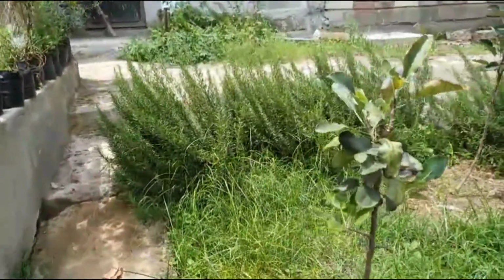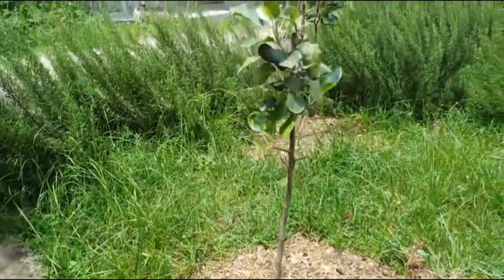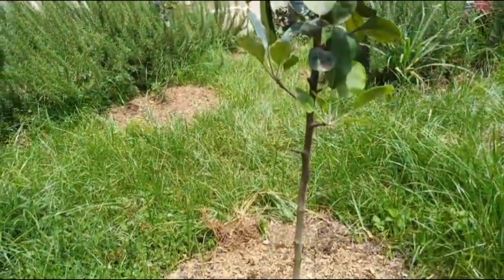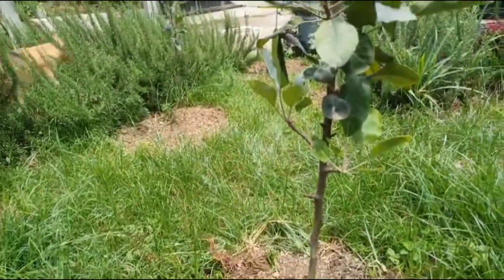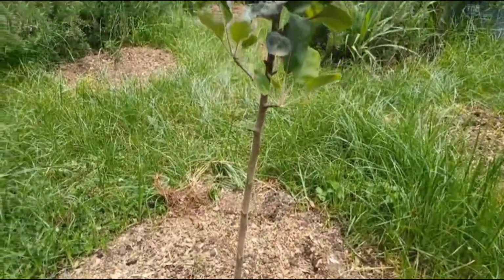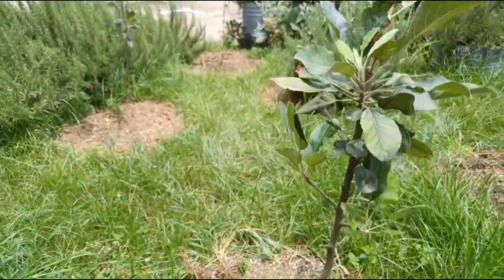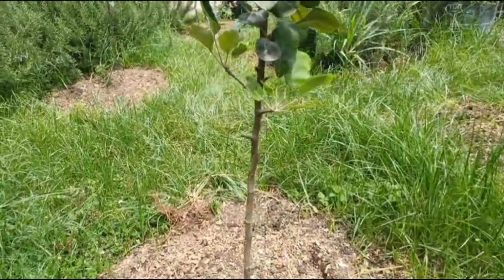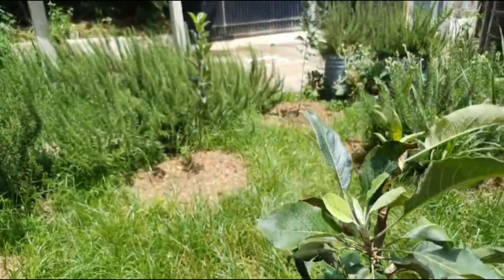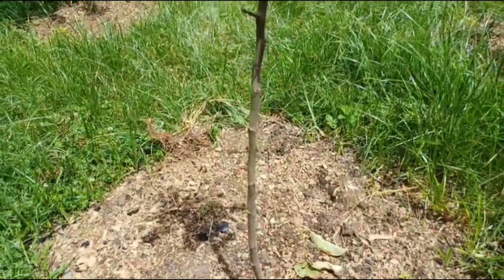Now let's take a quick look at tree number 3. This one doesn't look so healthy to me. I'm not sure why, but I'm not really worried at all. As you can see, there is some new growth happening. I'm not really sure whether those are flower buds or vegetative buds, but at least there's some growth. I believe these ones are flowering buds, but we shall see in the near future. It's just some slow growth, but the tree looks healthy to me.